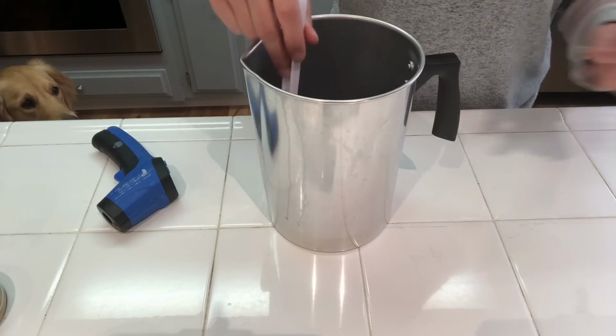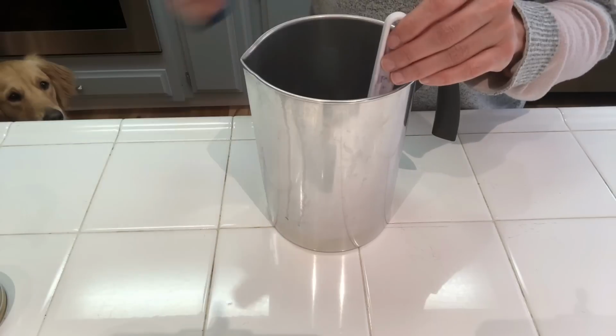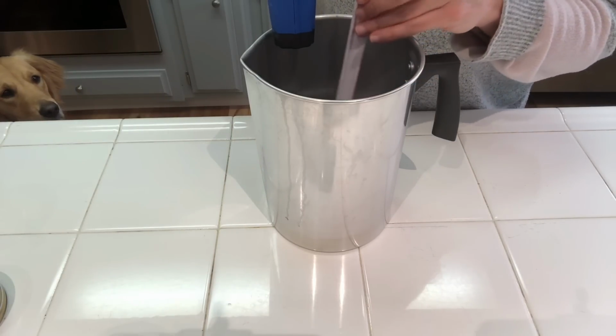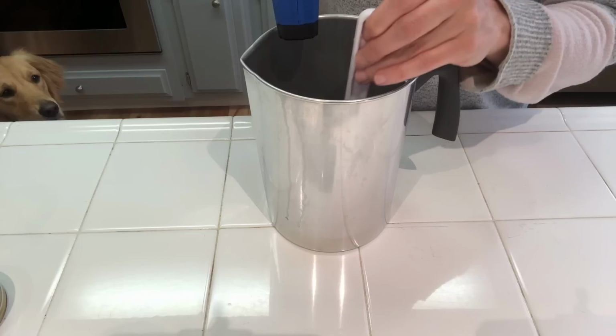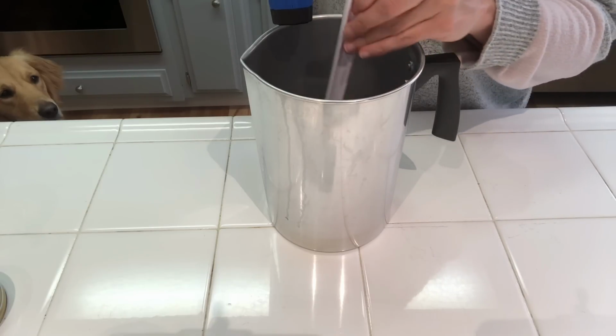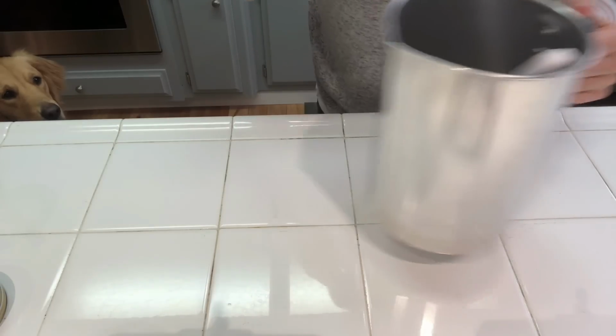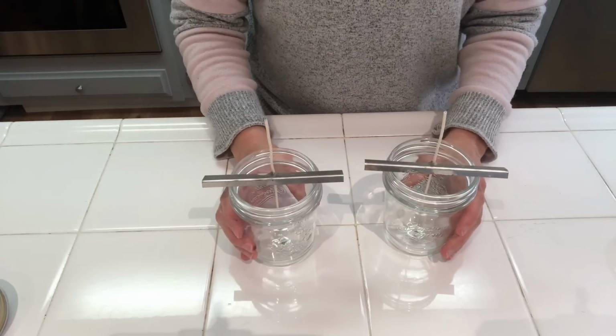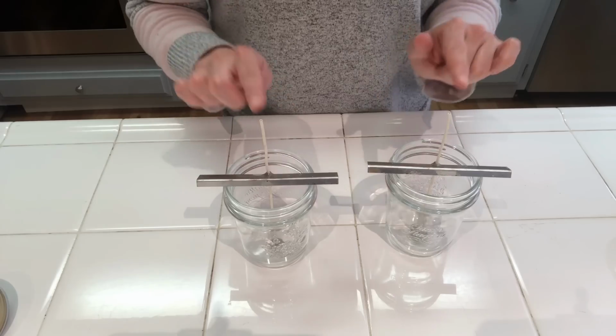So while this is cooling, let me go ahead and check my temperature right now. Okay, we're still at 145 even after I added in that fragrance. It smells really good. While it's cooling over here, I'm gonna talk a little bit about my jar choice. I already have my jars wicked, and I'll talk about my jars and my wicks.